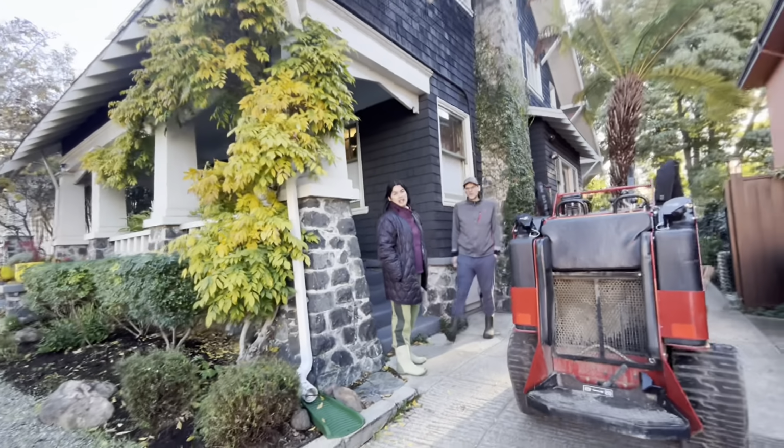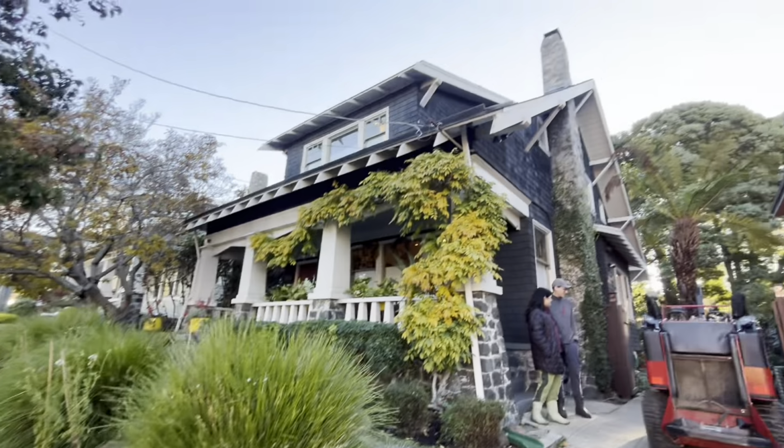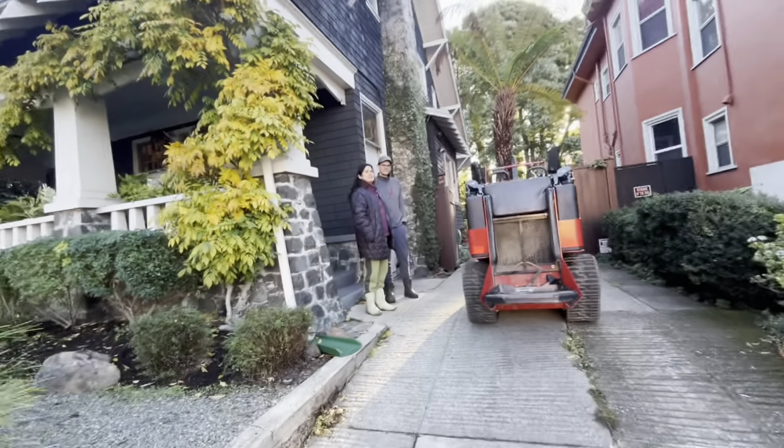Are we in Oakland or Berkeley? Oakland. We're in Oakland, California, right next to Berkeley. The campus is right up there. We got all kinds of cool things to see. We're gonna do a little garden tour when we're done.